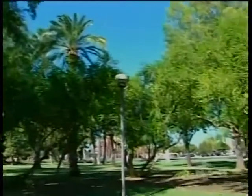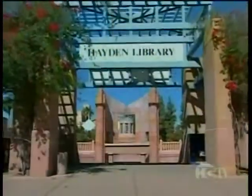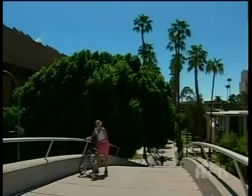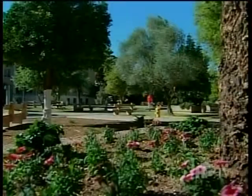The entire campus became an arboretum officially in 1990. Since President Matthews' tenure at the university, it's become tradition for students and faculty to plant and care for the greenery.